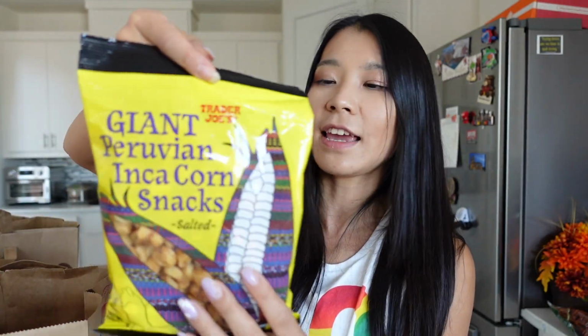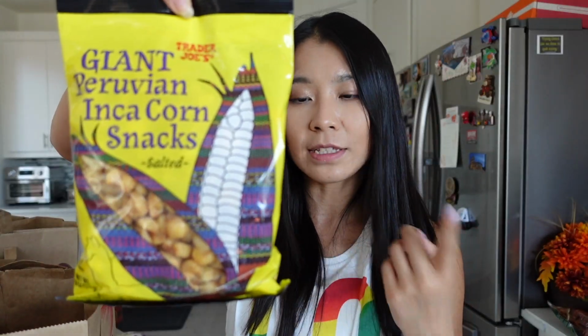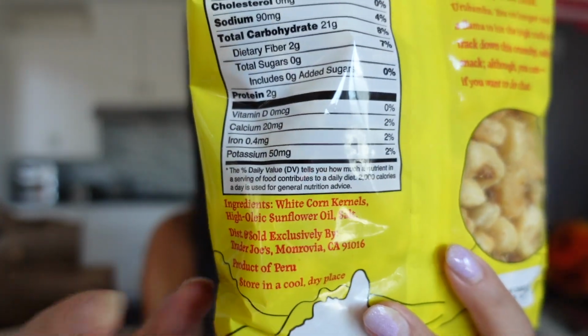I got some corn snack, Peruvian Inca corn. These taste so good. It does contain sunflower oil, which is high oleic, which I think is part of the expeller thing, I believe. It's a little better than the normal sunflower oil, and it doesn't have any other ingredients, just the corn, the sunflower oil, and salt. It's not the healthiest. It has a lot of carbs, but it's a little bit better than a lot of the other things. So another of my guilty pleasures.